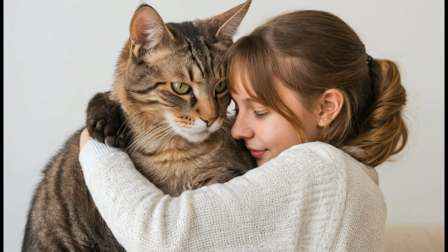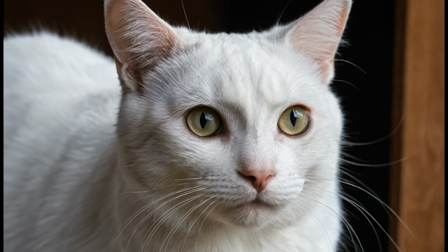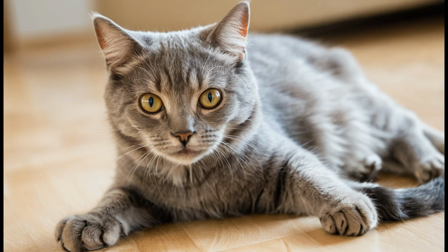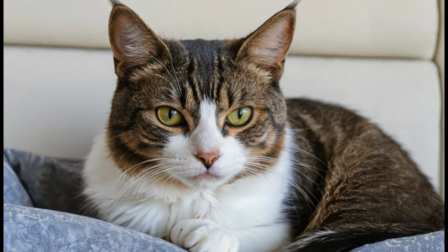While the Flehmen response is most commonly observed in cats, other animals also use this mechanism to analyze scents. Horses, for example, often display an exaggerated version of the Flehmen response by lifting their heads high and curling their upper lip dramatically. Big cats like lions and tigers use it frequently to detect potential mates and rivals, and even some reptiles, such as snakes, have a similar system for detecting chemical signals in their environment.